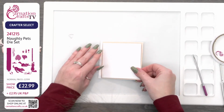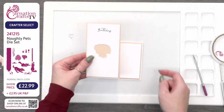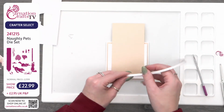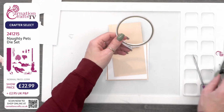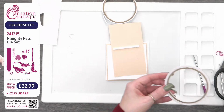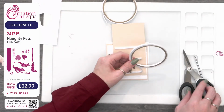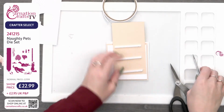So we'll glue this on there. And then our next layer, so I've cut this slightly smaller. This is going to go on there. So I'm just going to place that roughly there so I can, oh, I'm going to run out of tape. Have I got another one? One sec. Oh, Taz. I might be okay. If not, it's fine. I'll use pin flour. It's fine.